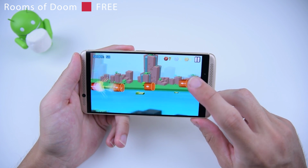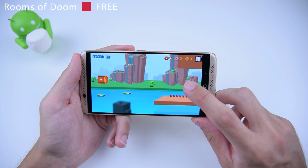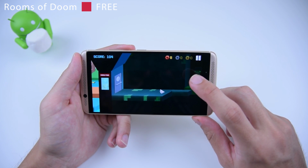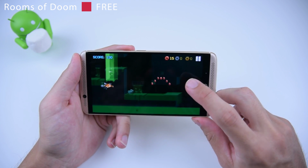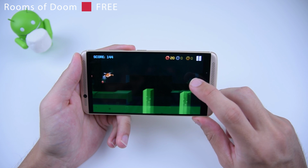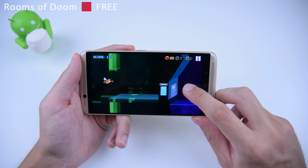It's pretty fun actually, just tap and launch. Hopefully I don't fall in the water because that would be disappointing. Let's go into the next room. And this one you have to tap to jump, or tap to fly, not jump. It's sort of like a little Flappy Bird game, and each room has its own thing.